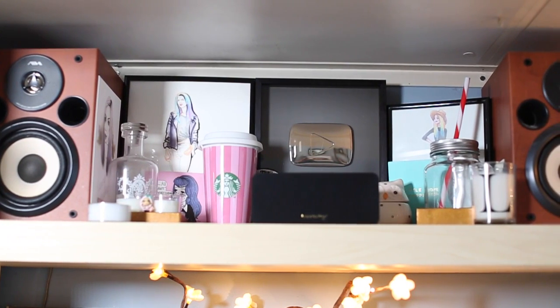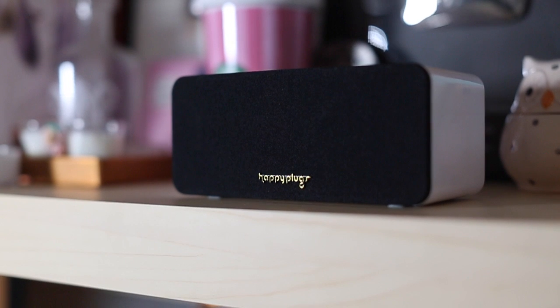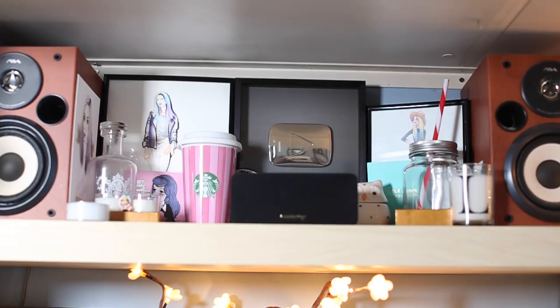On my shelf I have speakers. These are connected to my vinyl player. In the middle I have my Happy Plugs Bluetooth speaker, which is really good and I use that most days from listening to the radio or SoundCloud from my phone.